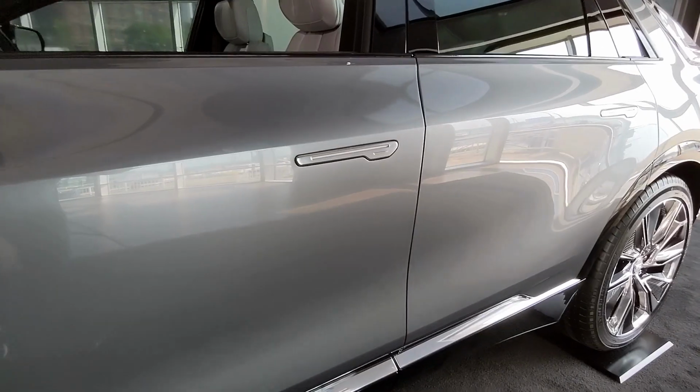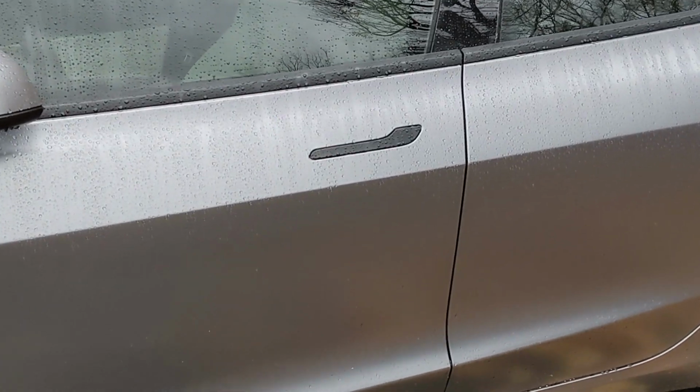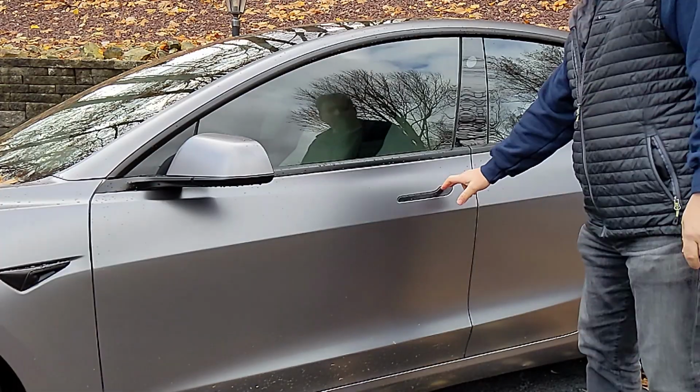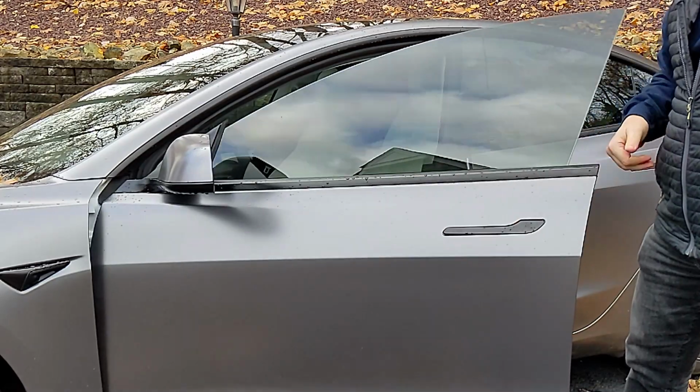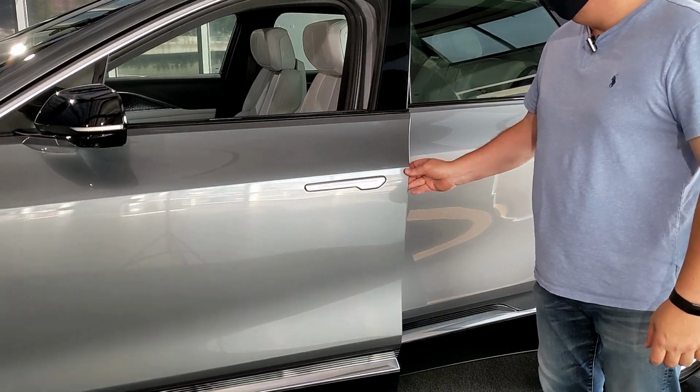The LYRIQ has flush door handles that remind me a lot of my Model 3's door handles, which when I push one end, the other side pops out and then you pull the door open. That's not the case with the LYRIQ. You just touch the handle and the door pops open.